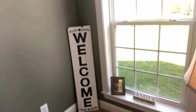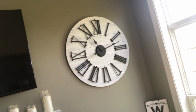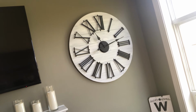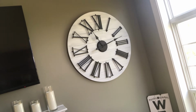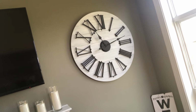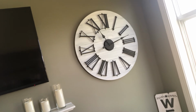And the next item I am loving is this clock I also purchased from Hobby Lobby. It was wooden brown, and I just unscrewed all the numbers, painted it also with the same color chalkboard paint, and just screwed the numbers back in and hung it up. So that way it matched my theme of the black and white and tan and my farmhouse decor.